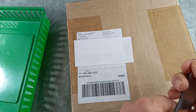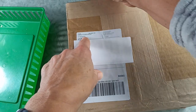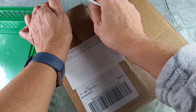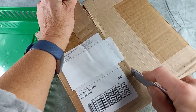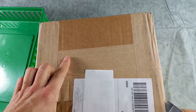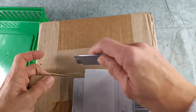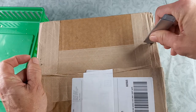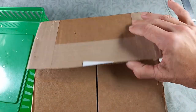Today we are opening a 5-pound Lake Worth, Florida Goodwill Blue Box. Hope everyone is doing very well today. Let's hope we get some pretties in here. We've had pretty good luck with the Lake Worth, Florida boxes, so let's see if we can keep our streak running. I think the last time I opened a Goodwill box, it was pretty much cracked.